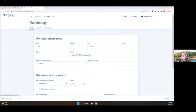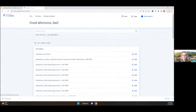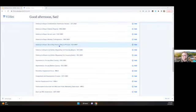In addition, we have browse libraries. Browse libraries allows you to view your forms without actually having to create a forms file. So let's say you need to go ahead and download or print some forms and you don't need to create a forms file. Well, then you can go ahead and go through and find the particular forms.